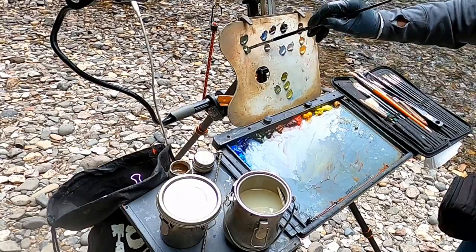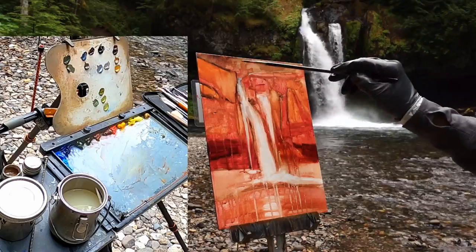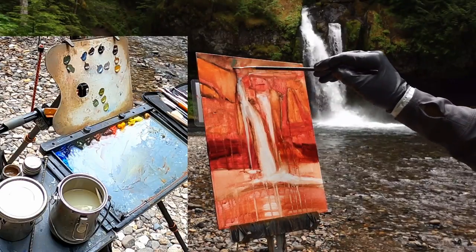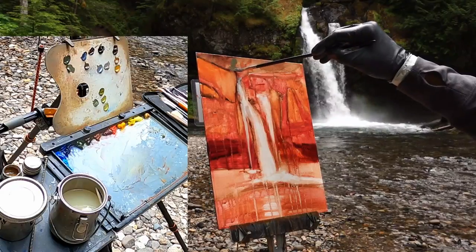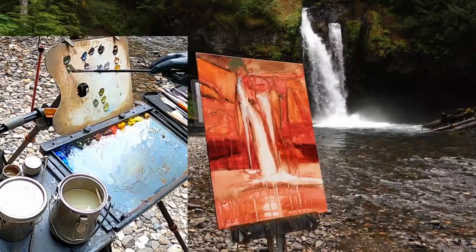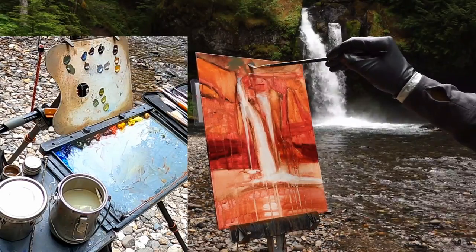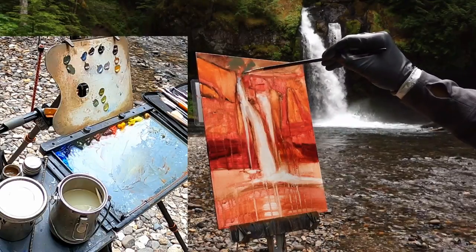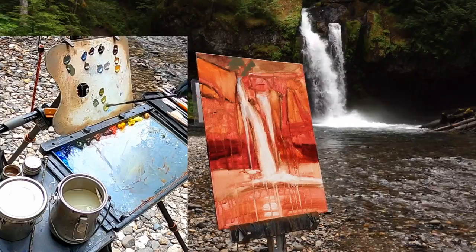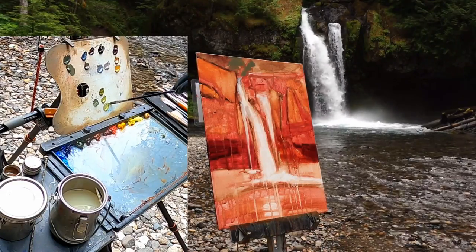So I'll paint the cliff face and I'll paint the far background. I'll leave the waterfall until the end, filling in that lightest light, the white of the water. For me, works best if I leave that to the end. So after I paint in the cliff face, then I'll paint in the water, the pool at the bottom. I'm trying to use thin paint and let the underpainting show through wherever I can.